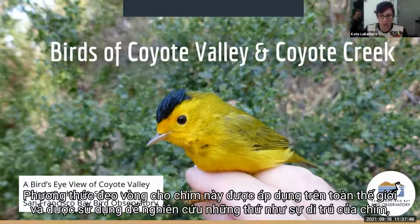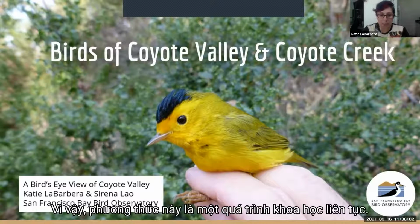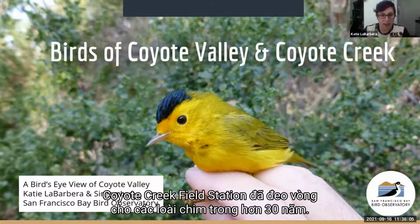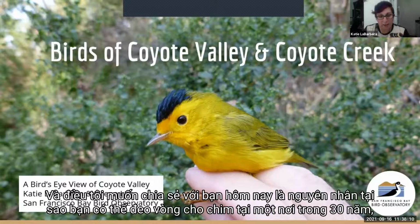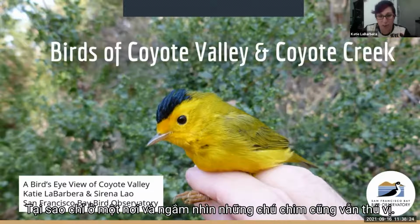This is a procedure that happens all over the world, this bird banding, and it's used to study things like bird migration, the size of populations, how well they're reproducing, how they're being impacted by things like fires and drought. So this is an ongoing scientific process. Coyote Creek Field Station has been banding birds for more than 30 years. And what I'd like to talk to you a bit about today is why you might either band birds in the same place for 30 years, or maybe go out and bird the same place like Coyote Valley for many years, why it can still be interesting to stay in the same place and watch the birds.